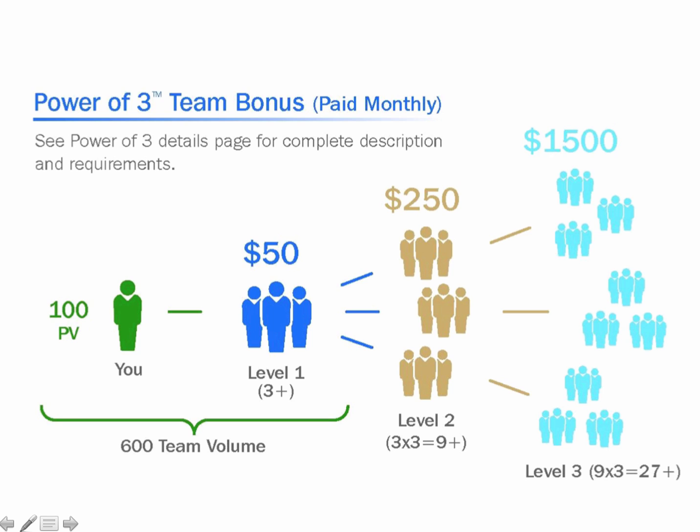Okay, now if you fill the first requirement and you have your 100 PV LRP order, and then you fill the second requirement, which is each of these 3 people have their 100 PV LRP order, then the third requirement is that you plus everybody on your front line, this is what we call team volume here, 600 team volume. Your team volume has to be at least 600 PV, right? 600 points. So you plus the 3 people on your front line will automatically add up to at least 400 points, right? You'll have 100 to fill the first requirement. Each of them will have 100 to fill the second requirement. So 1, 2, 300 plus your 100, that's 400.